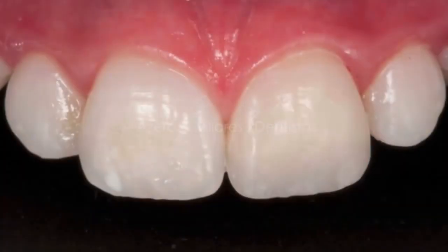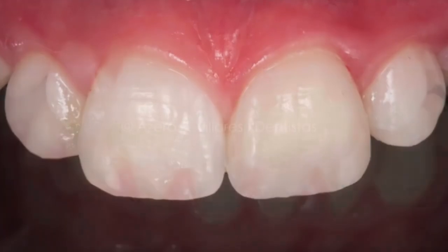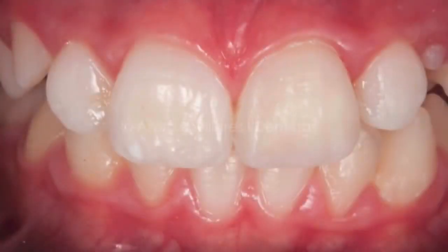And make the finishing and polishing procedure to have a proper anatomy. In this case, we add some white tints to try to imitate the effects that we have in the adjacent teeth. This is what we have. This is the final x-ray.